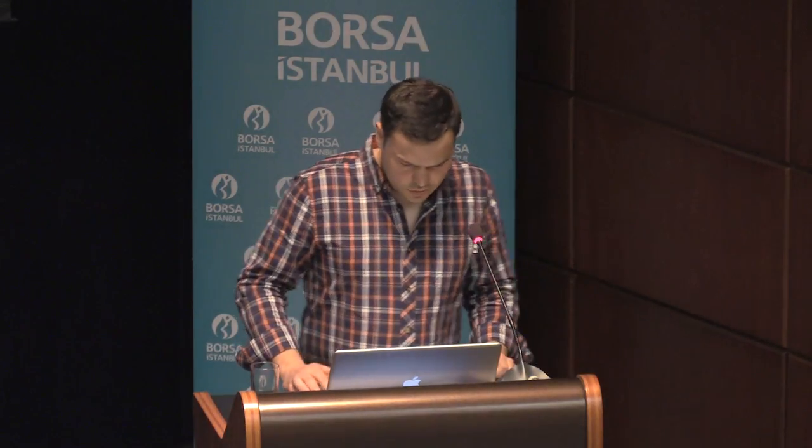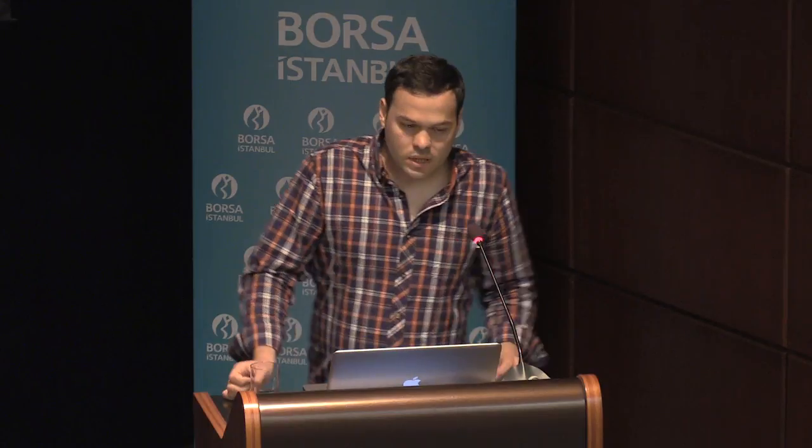And for the particular solution that we picked, there are equivalents for each of the layers. So ChefSpec is for the unit test, and ServerSpec for integration and end-to-end test. In particular, ChefSpec is very fast because it doesn't need to apply the configuration to a real machine. So it builds an image simulation, let's call it, of the virtual machine in memory, and so it can run and make assertions very fast.